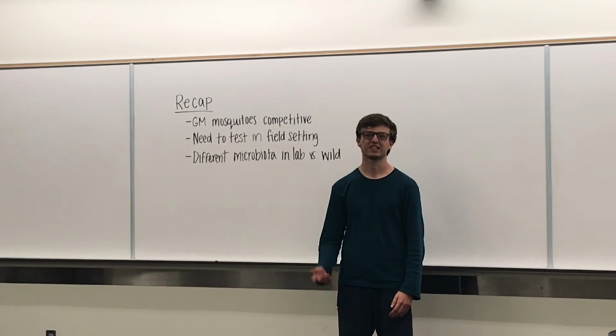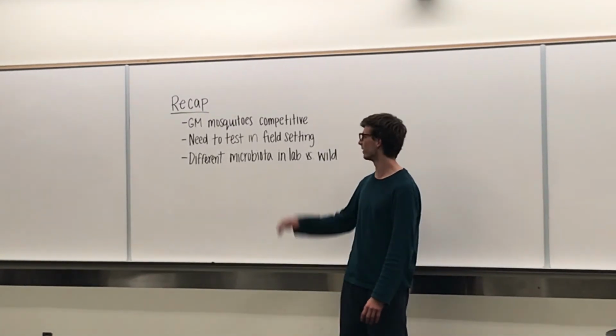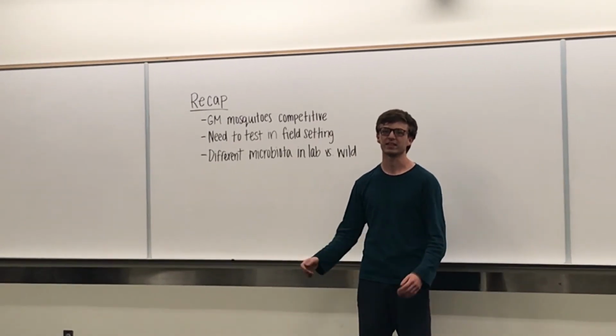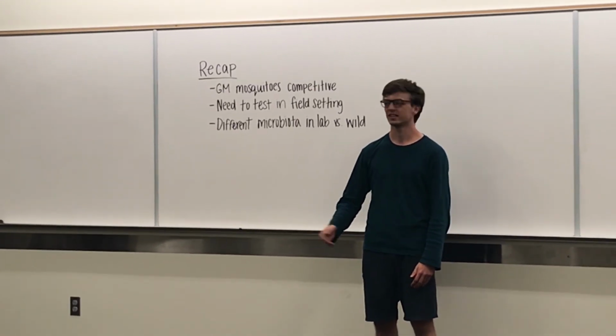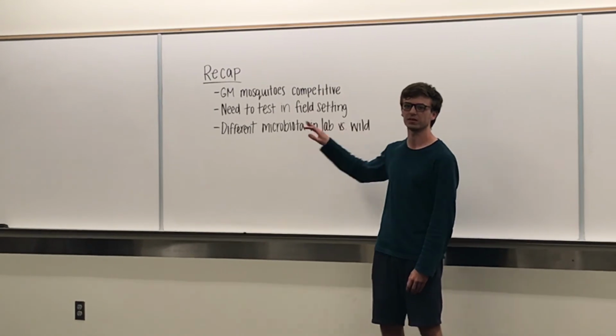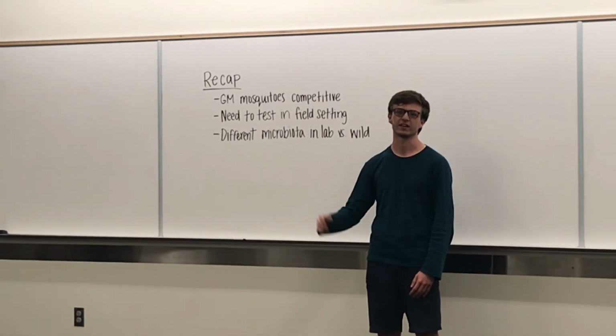In summary, the research paper suggested that genetic modifications of the GM mosquitoes made them more competitive in the experimental population. However, the data is in a controlled setting and would be different in the wild. Studies have shown that different microbiota are in the lab versus in the wild. Therefore, we would need further testing in a field setting to verify these results.